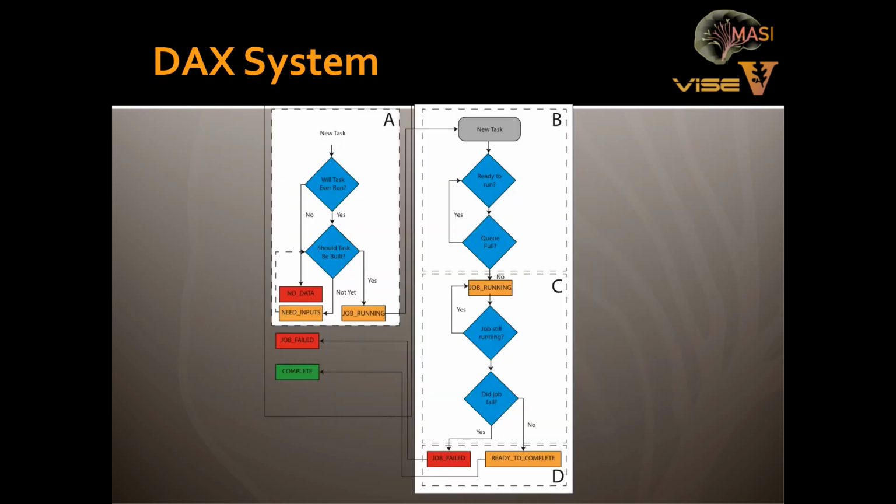This is probably not viewable in the back, but this is in a nutshell what I just talked about, but it's how the DAX system actually runs. So we have several statuses that we set on XNAT. Red here is end of the line. Green is it ran to completion, and yellow is pending on something. So basically a new task comes up when DAX runs, and it says, hey, am I ever going to run? And if the task should run, then it'll go down to the job running piece.